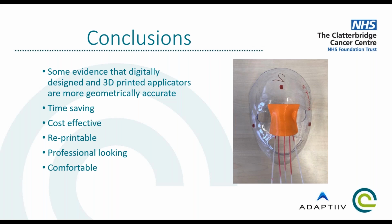They're very professional looking. We've started printing them in black and they look absolutely great. So for our patients coming for the treatment, I think it would be really nice to have a professional looking applicator. And they're quite comfortable for the patient, especially because we've printed them in a lower infill, so they're quite light and quite smooth on the exterior. I think that would be quite nice for the patient.